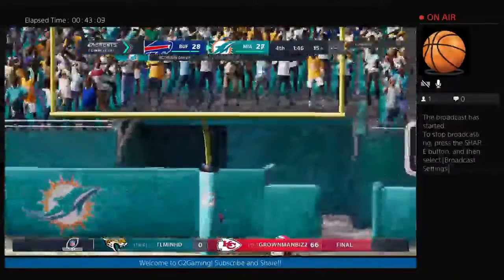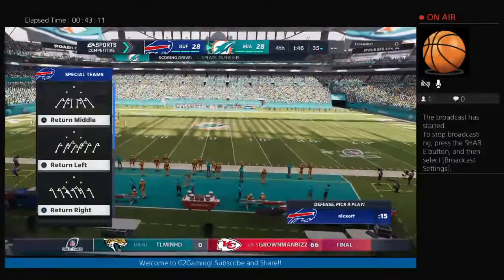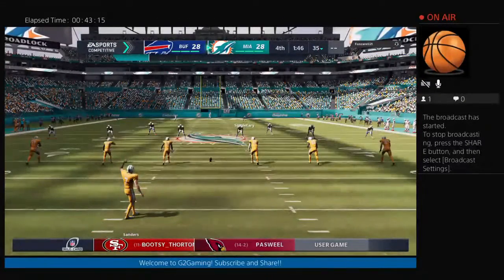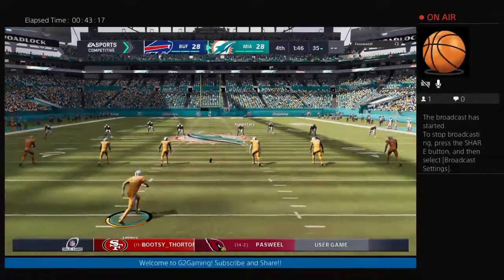At the 25-yard line. The Bills take over, 1st and 10 at their own 25-yard line.